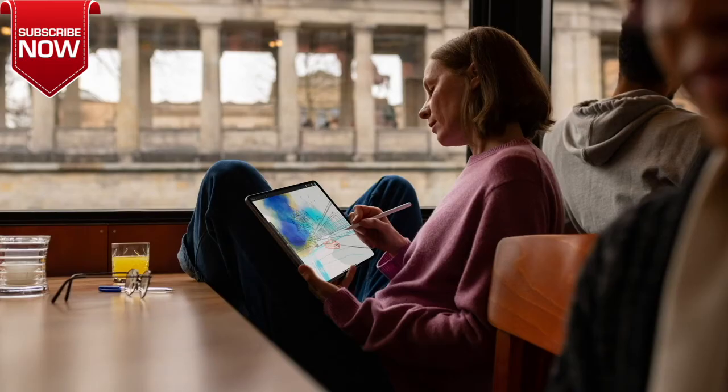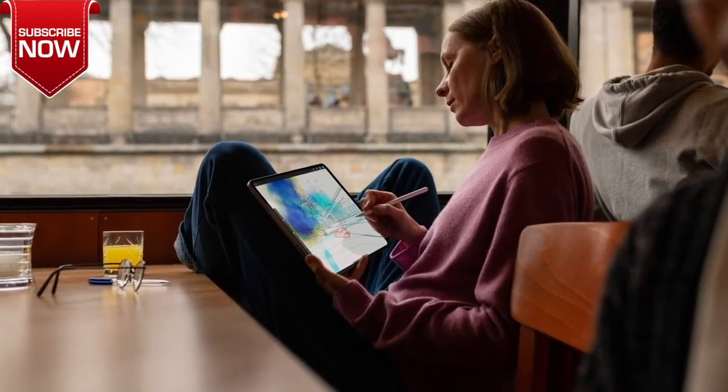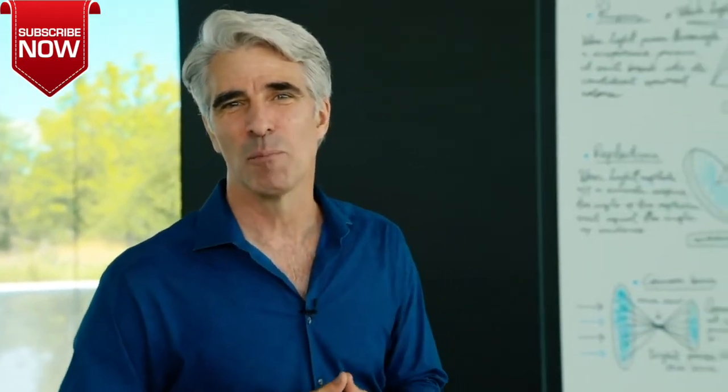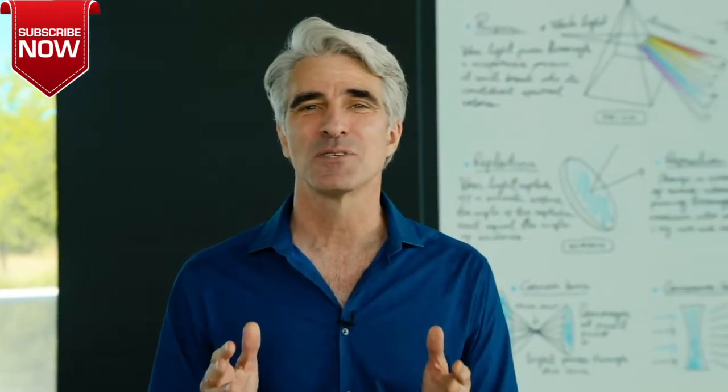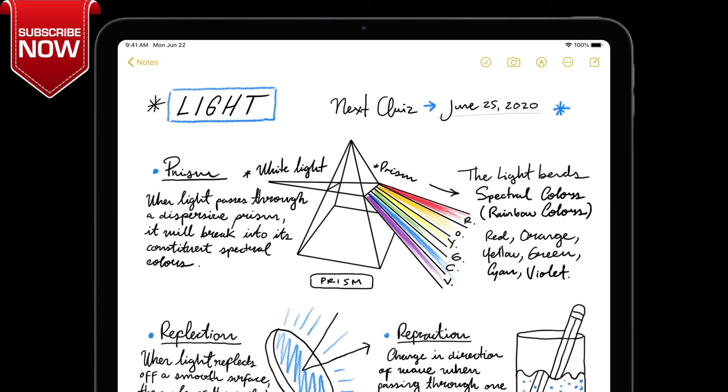Next, we want to push forward your ability to express yourself creatively with improvements to Apple Pencil. Apple Pencil is a game-changing tool that turns iPad into a professional drawing canvas, a great way to mark up and sign documents, and the ultimate note-taking device. What many people love most about taking notes with Apple Pencil is how they can express themselves in a free-form way. Mixing handwriting and drawings can be the best way to capture your thoughts.